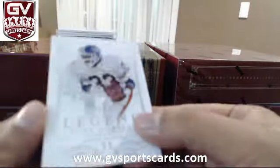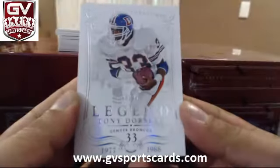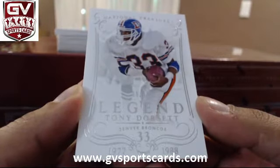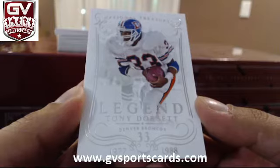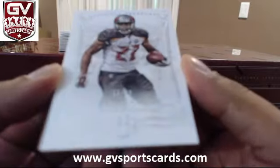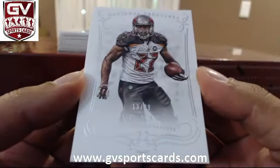First base on the back, we got legend base Tony Dorsett for the Broncos, 9 of 99. That is Kai Jones and the Broncos. Next, we got 13 of 99 for the Bucks. Doug Martin and the Bucks.